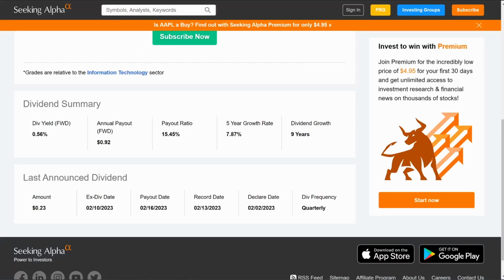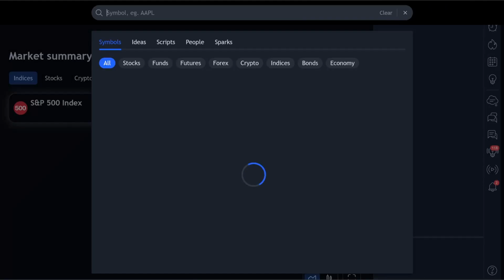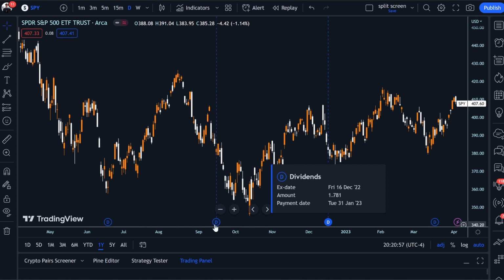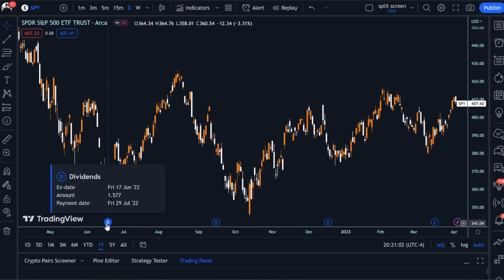And we could take a look at exactly when they pay dividends. We'll jump over to TradingView to see when their dividends are paid out. So here we go. Here's the SPY over the past year, and you can see the 4 dividend payments and when they were. So the most recent one was $1.50 per share. And then we could see here, this was $1.78. This was $1.59. And then over here was $1.57.